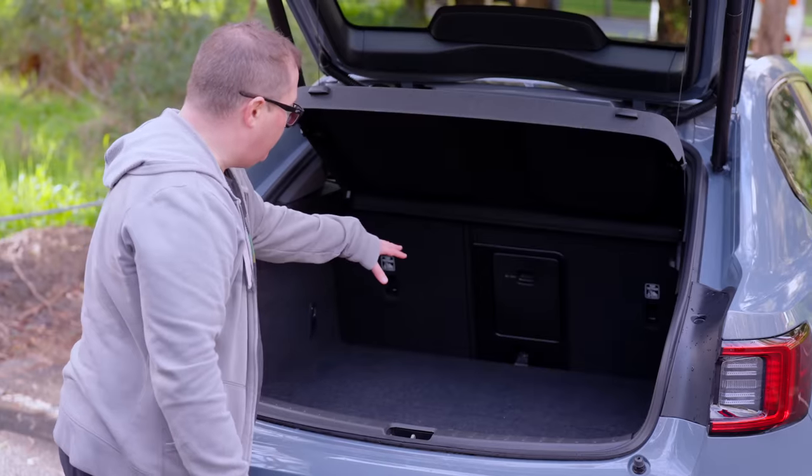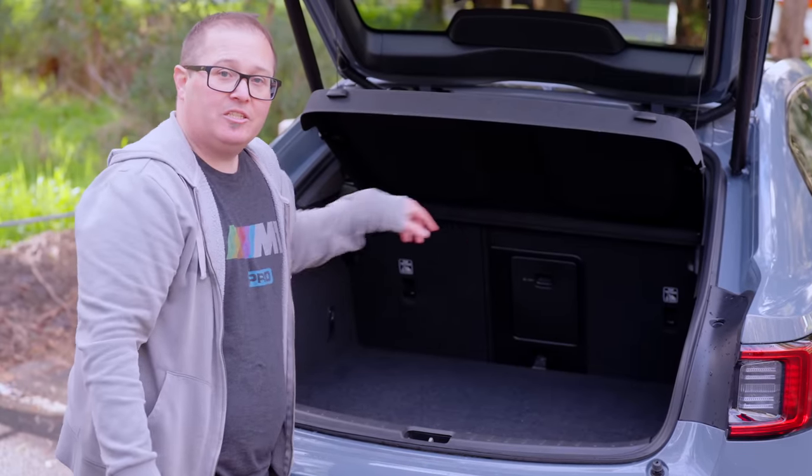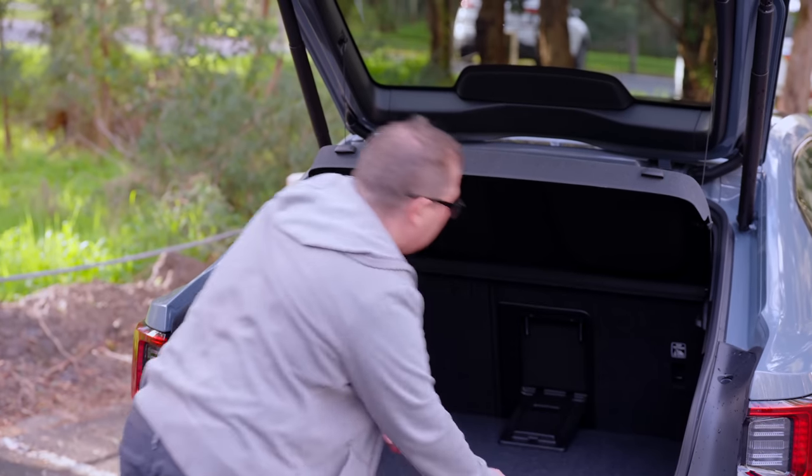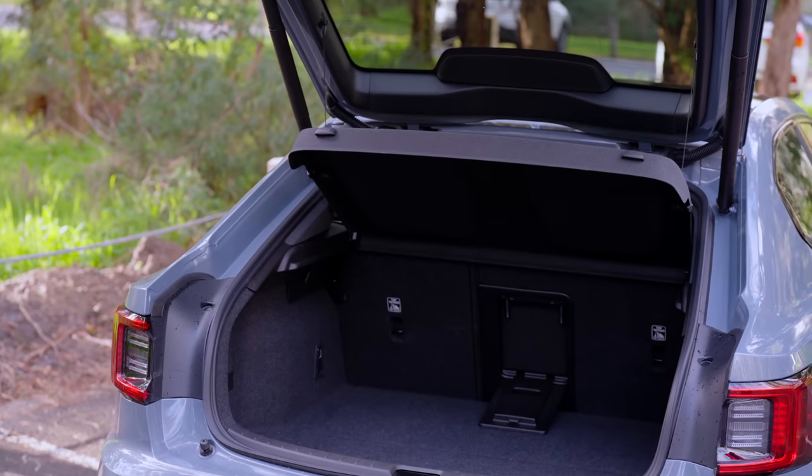You can fold the seats down, and you also have a little ski hole thing here. So let me show you how that works. You just pop that down there, and then, Simon, you can focus on the ski hole.